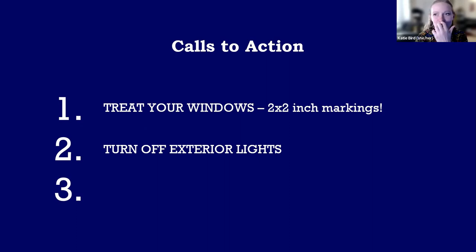So turning off lights is going to prevent birds flying overhead from being unnecessarily distracted and coming into the landscape. We don't want those birds to hit the windows. We don't want them to unnecessarily lose energy on their taxing migrations. So turning off exterior lights is incredibly important.